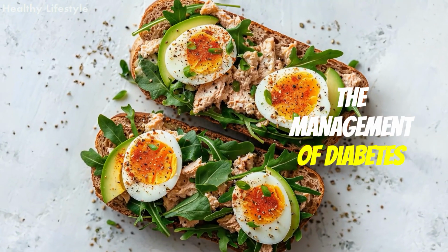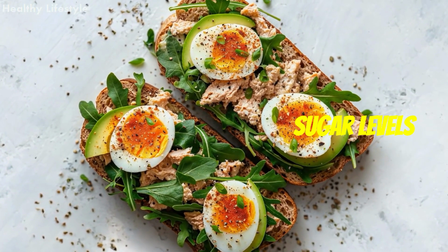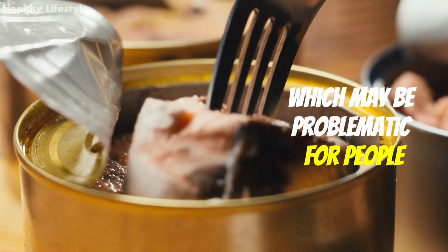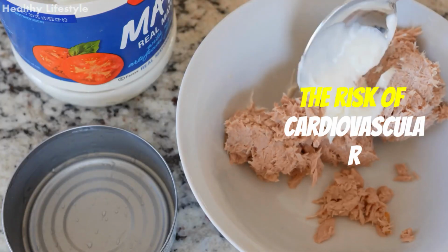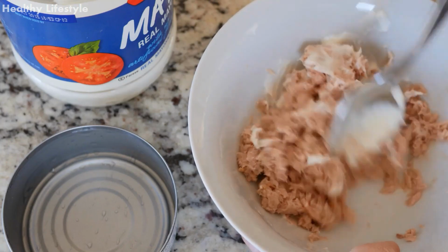The management of diabetes may become more difficult as a result of this increase in fat content, which may directly affect blood sugar levels. Additionally, canned tuna frequently has high salt content, which may be problematic for people who already have high blood pressure, a condition that is common among diabetics. The risk of cardiovascular illnesses is significantly increased when diabetes and hypertension coexist.